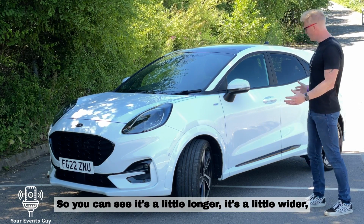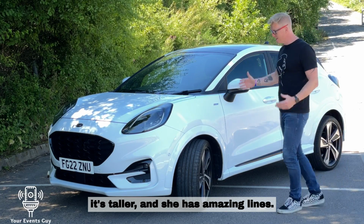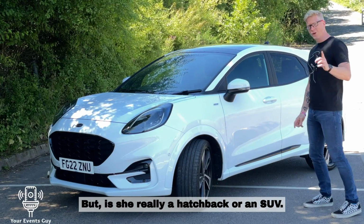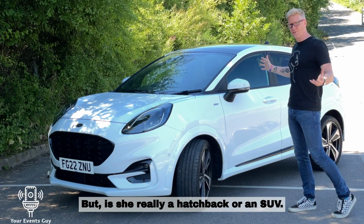So you can see it's a little longer, it's a little wider, it's taller. And she has amazing lines. She looks absolutely fantastic. I think we all agree. But is she really a hatchback or an SUV?